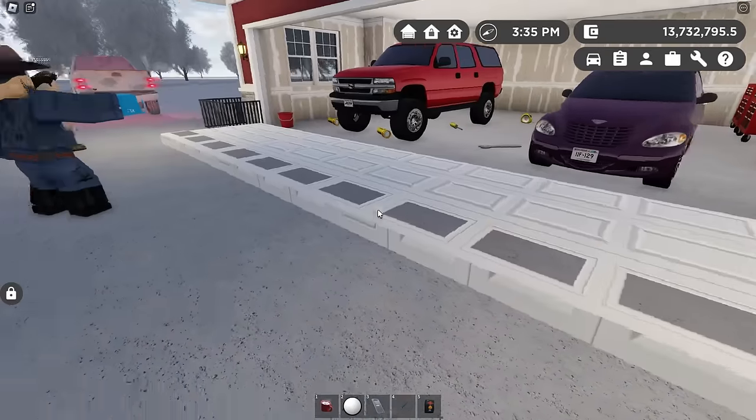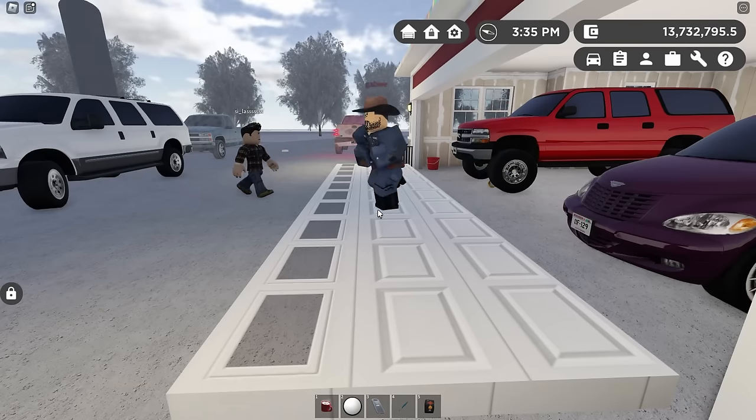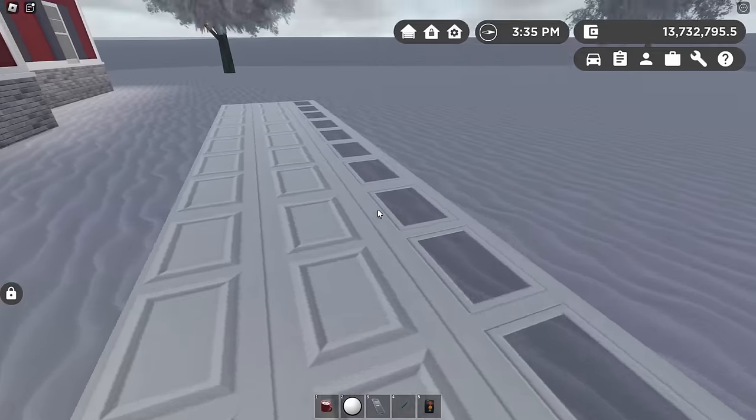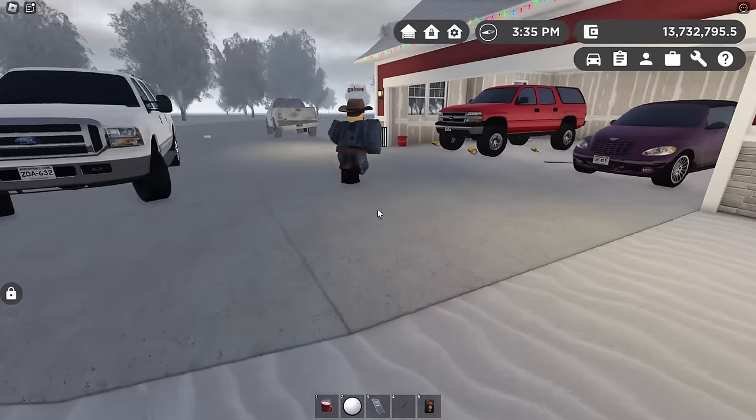You and Sass can go drag it. What? Pull it, dude. We got to pull it. You know what I mean? Pull it this way. This direction. Oh, thanks for the help, Silas. That was really good. I don't know how we did that. All right, this thing should be able to make it out here.